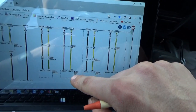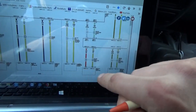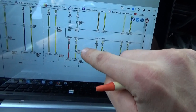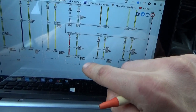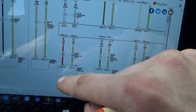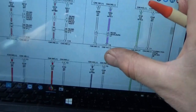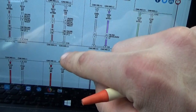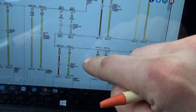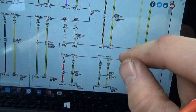Tire pressure, radio frequency hub, forward facing camera. Then we have a connection to the second splice pack, and the BCM is on here, the body control module. That's kind of the gateway, because that ties into the other networks. There's IHS, and then there's also LIN, the local interconnect network. But we're worried about the CAN C, the main high-speed two-wire bus.